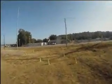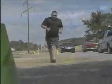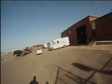The applicant then follows the course toward 0 Street, where it turns left and proceeds toward the building. Once across the parking lot, the course turns left again and the applicant runs down the sidewalk towards the gate. The applicant then turns right and re-enters the building.